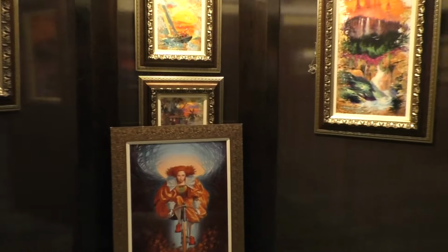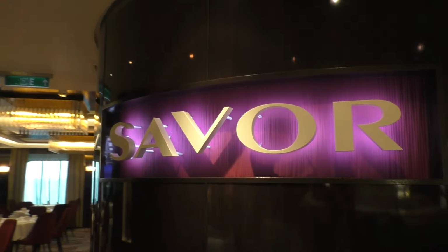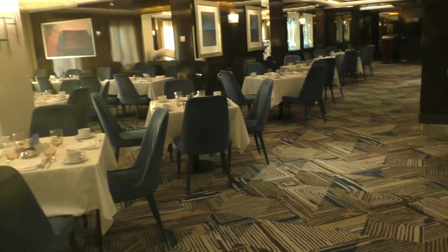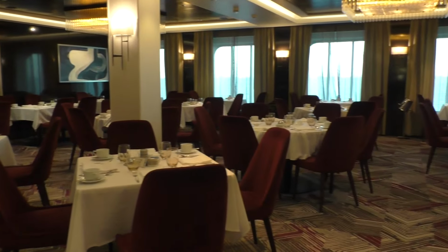Now we're heading into the most useless part of the ship that I know of, and this is the paintings and art gallery. And as you get to the back of the ship, you're gonna run into Mix Bar, which is between Taste and Savor, and these are considered main dining rooms. You can just come down, schedule at any time, just say, hey, I'll take the next chair available. And the only differences I know with this is the actual colors of the seats.